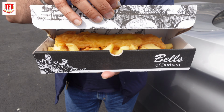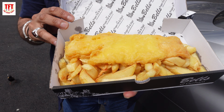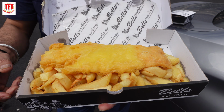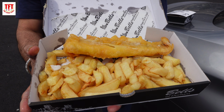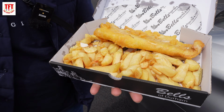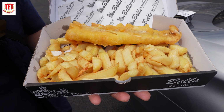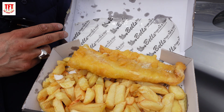Right, let's check them out. Let's have a look at them. Right, okay, there we are. £10.80 these cost me, which is, well, it is a bit expensive to be fair. However, for Seaham, if you come to Seaham, it's a very, very posh little town near Sunderland, and everything seems to be extortionate. Nice, decent portion of chips as well.